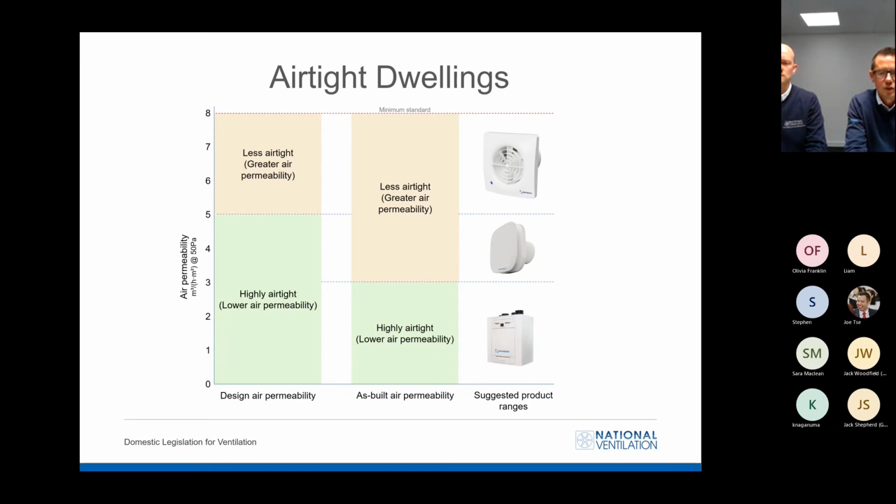The graphic here shows the value at which a building changes from less to highly airtight. That varies depending on whether it is as built or design air permeability.